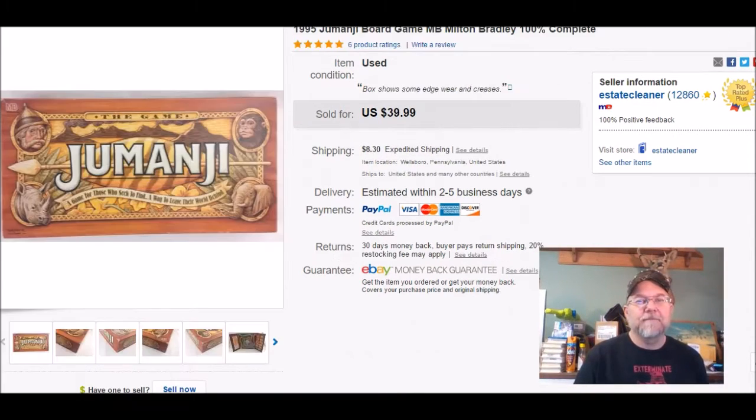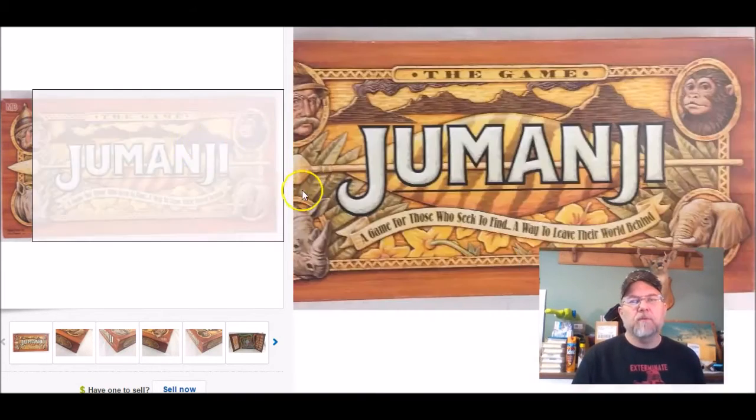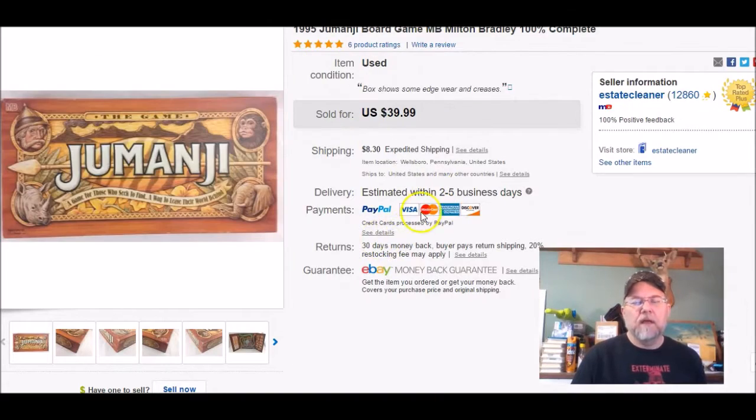Okay, next. Jumanji. I have a couple more of these I was gonna try to get listed, and then didn't get around to it. I paid $1 for this at the Goodwill, and listed it on September 29th. Sold it December 3rd, and I got $29.99 plus shipping on it. So it was in real good shape. It had all the parts in there. I'm not sure if the other ones that I was just mentioning have all the parts in them. I'll have to go through them. I have two other ones.